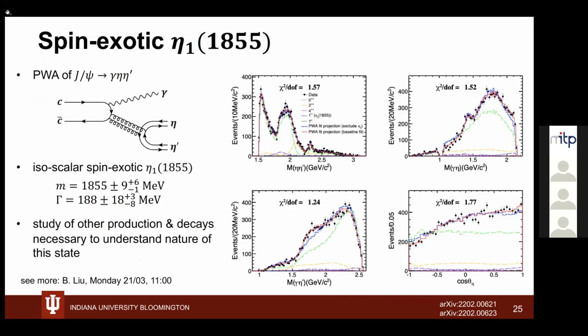And then last but not least, I want to end my talk with this recent observation of a new spin exotic particle. Again, there'll be a dedicated talk on this given by Wei Zhang next Monday, so I won't go into much detail here. What's done there is we looked into a partial wave analysis of the radiative decay of the J psi to an eta and an eta prime. This is one of these radiative J psi decays that's supposed to be particularly gluon rich and thus favorable to produce gluonic hadrons.